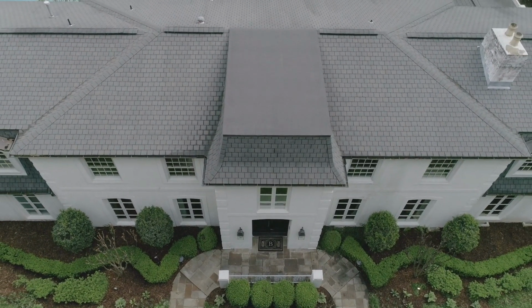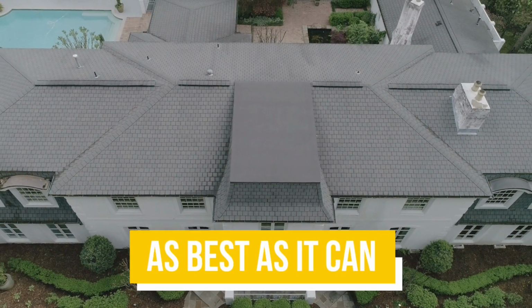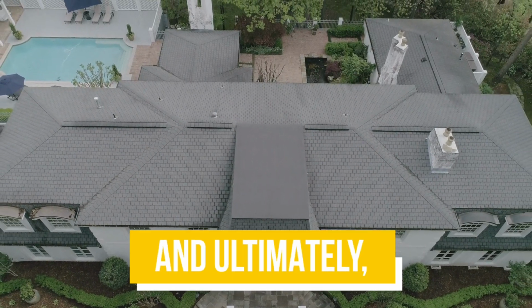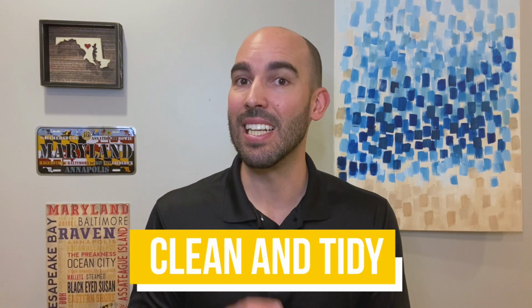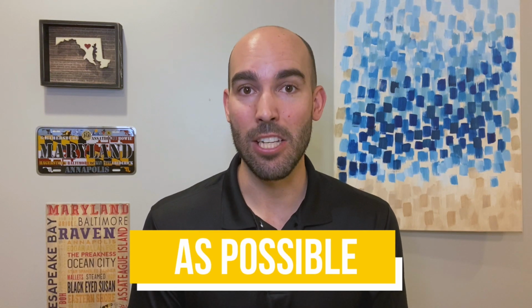So you want to make sure that the home appears as best as it can in pictures, and then ultimately in person when buyers and other realtors are showing the home. So we want to make sure that your home is as clean and as tidy as possible.